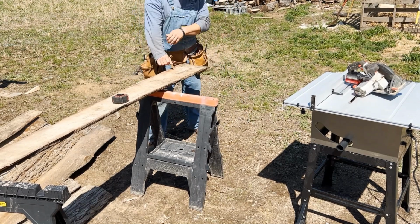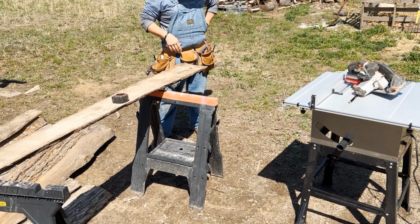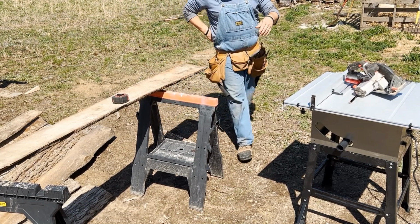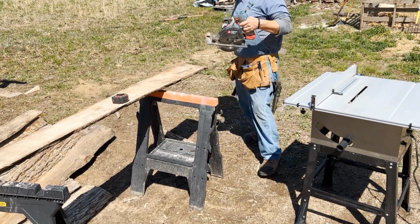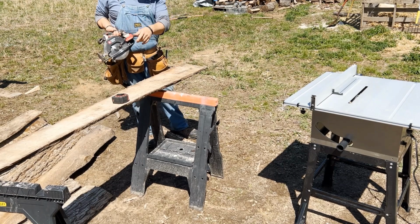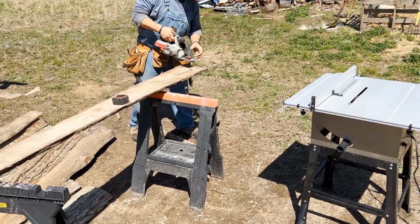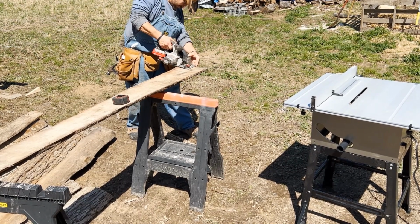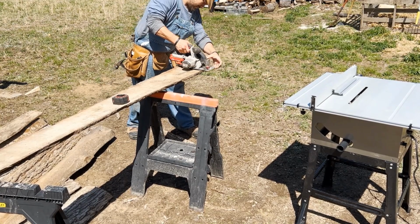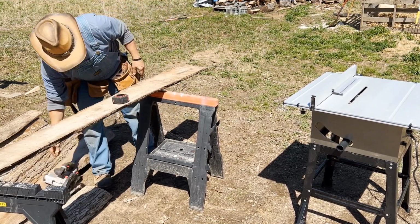Alright, so since my circular saw is overheating, as you can see, I went ahead and got my table saw. So hopefully in that time frame the battery was able to cool off a little bit, at least enough so I can get the side cut and maybe the other cut down there, and then we'll figure out what to do. Let's see. Alright, not too bad, we got that one.